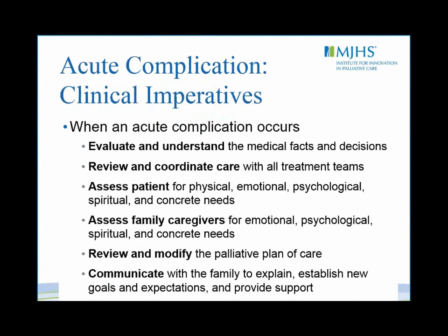From a broader specialist-level palliative care perspective, and I will touch on this in more detail later, the clinician involved with a patient with an acute unexpected event that may culminate in death imminently needs to evaluate and understand the medical facts and decisions, review and coordinate care with all the treatment teams, assess the patient for any source of distress, physical, emotional, spiritual, any concrete needs the patient may have as the patient is deteriorating, with the likely endpoint being death. The need exists to reassess the family caregivers for emotional and psychological and spiritual concerns that may require immediate intervention. The palliative plan of care, which may have been in place for some time, needs to be quickly readdressed, modified, and then communicated to all members of the palliative care team.